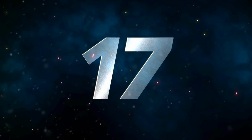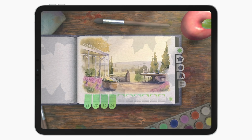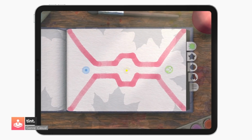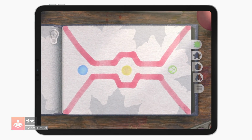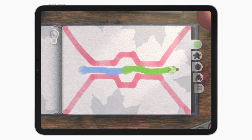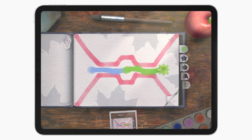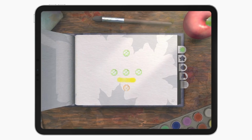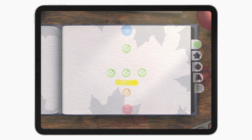Number 17 is Tint. Tint is all about mixing watercolors to match the color of the origami, and this gameplay makes it perfect for iPads and the Apple Pencil. With the Apple Pencil, you can press harder on the screen to get more paint out. Now, the pencil doesn't help in any way, but it gives off a more realistic feeling.